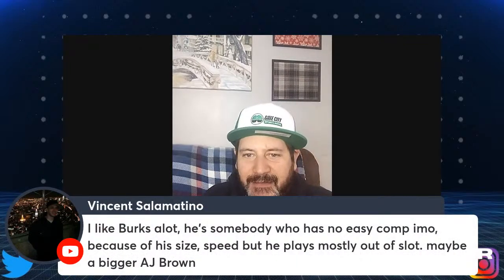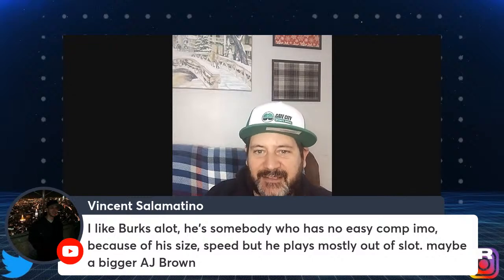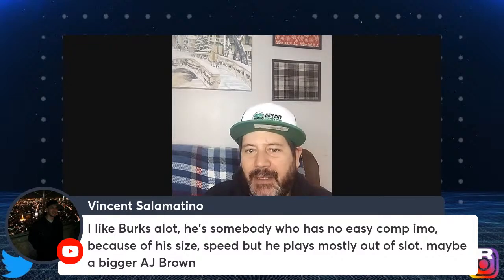I like Burks a lot. He's somebody who has no easy comp, in my opinion, because of his size and speed, but he plays mostly out of the slot, maybe a bigger A.J. Brown.